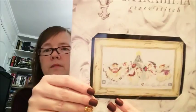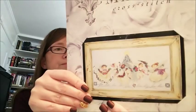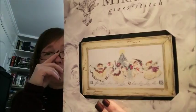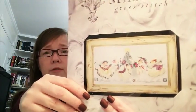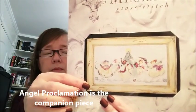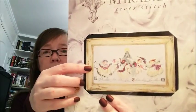This is what the pattern looks like, and this is another one that I'm doing, stitching along. It's hard to see the picture, but it's Crystal Christmas by Nora Corbett. And Georgia, an online friend, she's doing the other companion piece, and I cannot remember what it's called, but it's a similar design. And here is where I'm at.